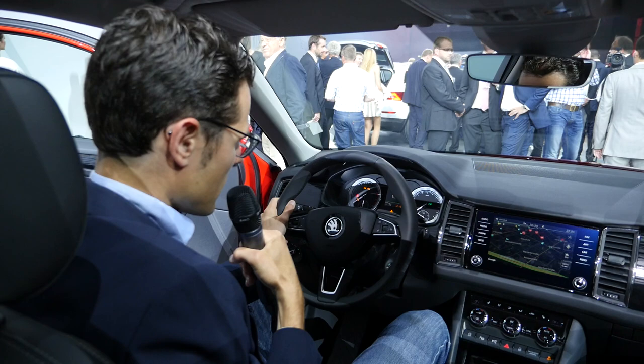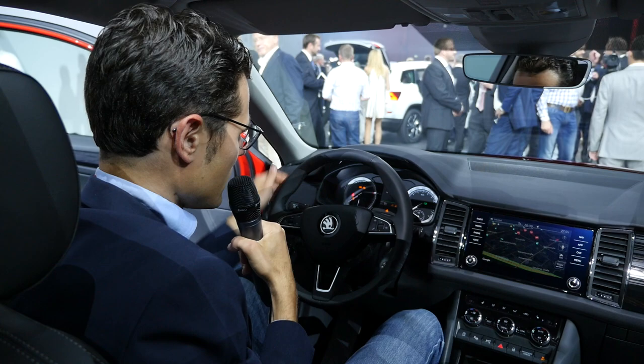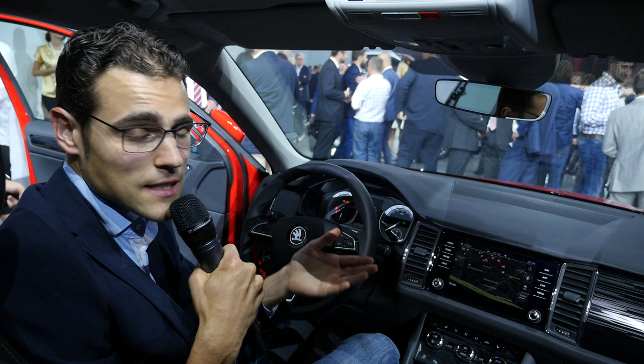The instruments, they have this retro style with the white background in this edition here at least. There will also be other versions available. And what's also interesting, we don't have hard plastic on top of the dashboard here. Everything is a little bit softened up. So overall, we can say it is really a premium quality we see already here with those very early cars. And Skoda has been famous for that for the recent years, that they have really a very good interior build quality, but not at a very high price.